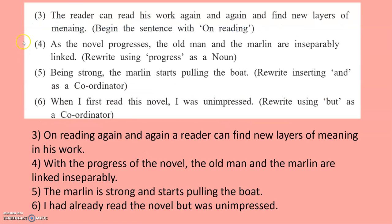Then let's move on to the third sentence. The reader can read his work again and again and find new layers of meaning. Now begin the sentence with on reading. So how will you write it? You have to start with on reading. So on reading again and again, a reader can find new layers of meaning in his work.